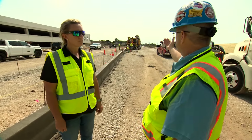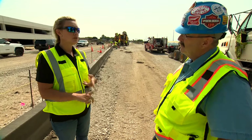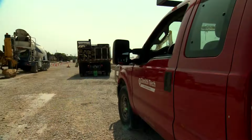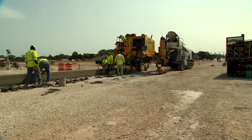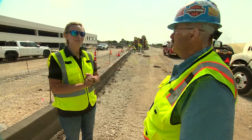And the contractor that's doing this project? This is Zenith Tech. They are a bridge builder and a highway paver, one of our biggest contractors, meaning they employ a ton of cement masons. Matter of fact, most of the guys that you see on this crew are all cement finishers. The foreman is a cement finisher, so we love working with Zenith Tech.